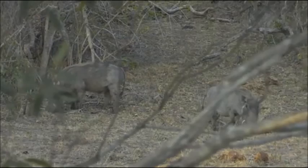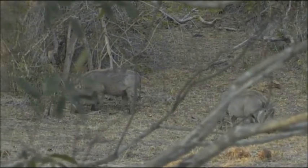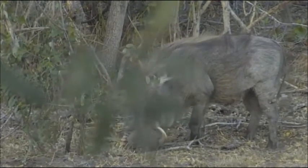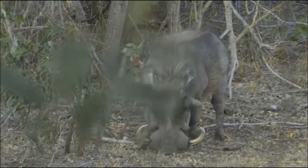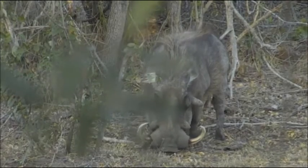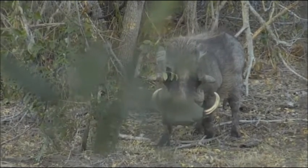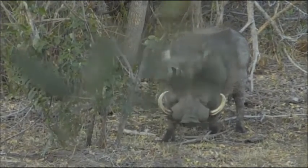Now, it's the male that is wandering about on the left, and he is absolutely enormous. A fully grown warthog boar, with those wart-like protrusions that give the warthog its name. They are, in fact, of course, gristle and connective tissue and cartilage. And you can see just how prominent they are on a fully grown male warthog. And he's actually got one of the most impressive sets of tusks that I have seen on Djuma. They're absolutely enormous.